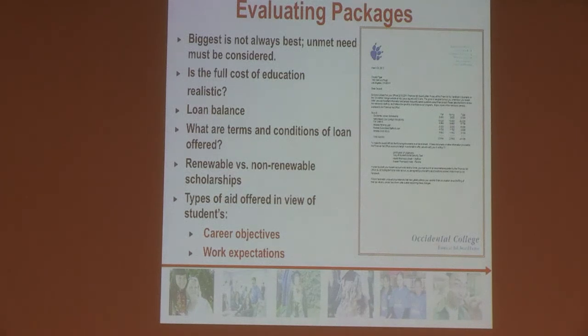That's not the same for parents, though. Parents' assets are weighted a lot less. Depending on the family's income, it could be anywhere between 5% to 12% of their assets that are calculated as part of the contribution. And so student assets are weighted a lot heavier, okay?